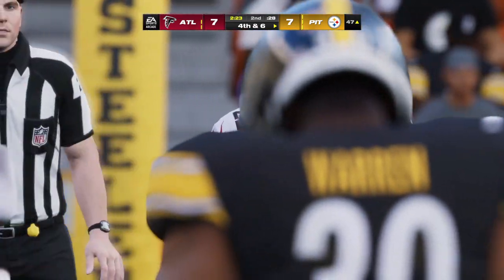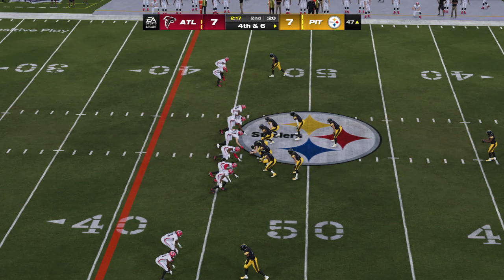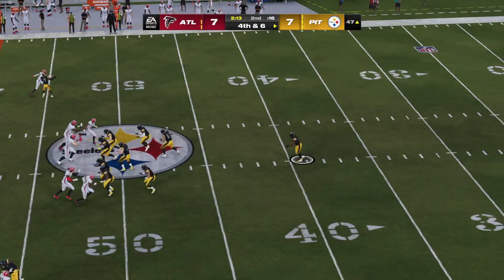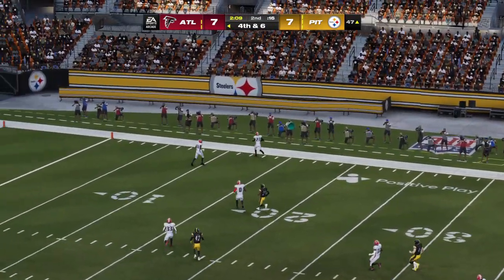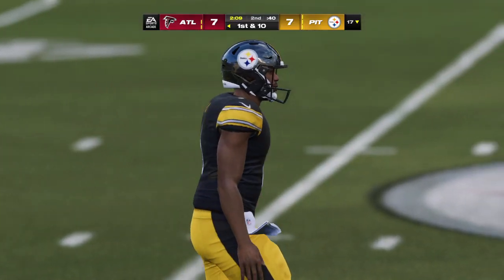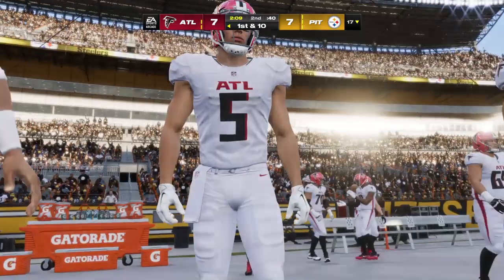All that practice time came to fruition on that play. All those timing routes that they work on through training camp, OTAs, mini camp, and just regular season, they got it done on that one. An outcut, ball was delivered, and picked up the completion. And now where will the side judge stop his walk? That's the question. He says it crossed out of bounds at about the 17-yard line.